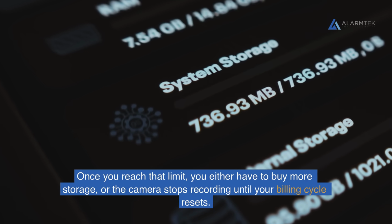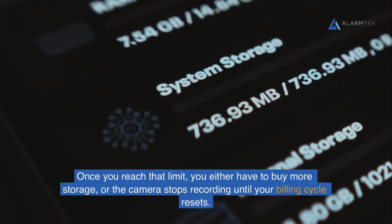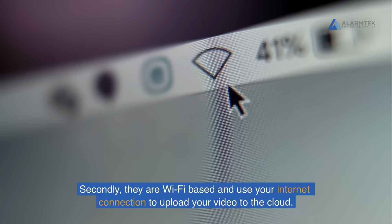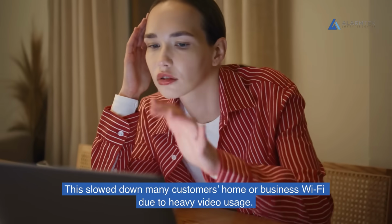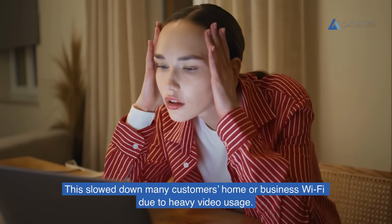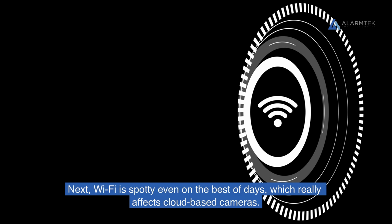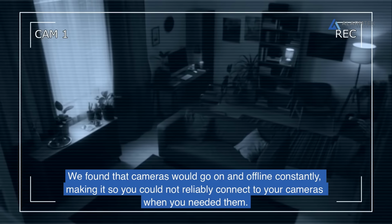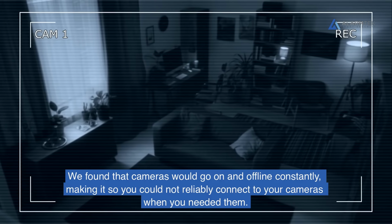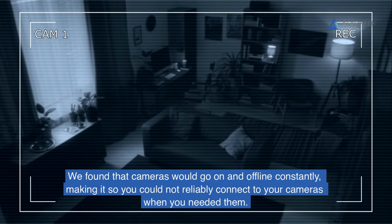Once you reach that limit, you either have to buy more storage or the camera stops recording until your billing cycle resets. Secondly, they are Wi-Fi based and use your internet connection to upload your video to the cloud. This slowed down many customers' home or business Wi-Fi due to heavy video usage. Next, Wi-Fi is spotty even on the best of days, which really affects cloud-based cameras. We found that cameras would go on and offline constantly, making it so you could not reliably connect to your cameras when you needed them.